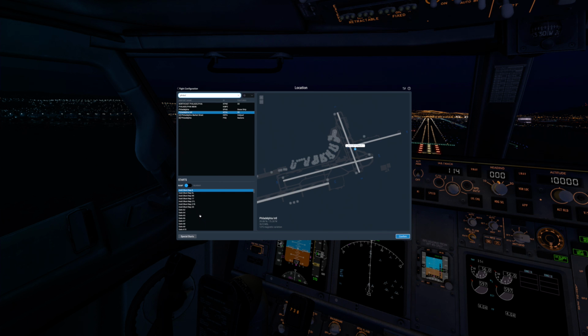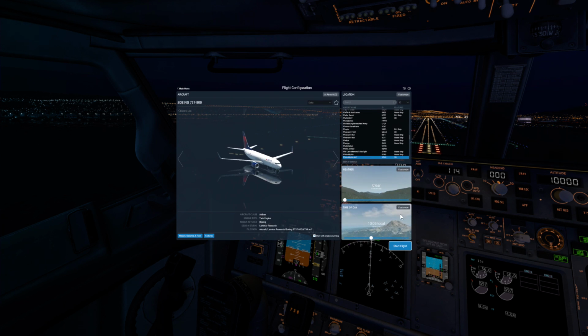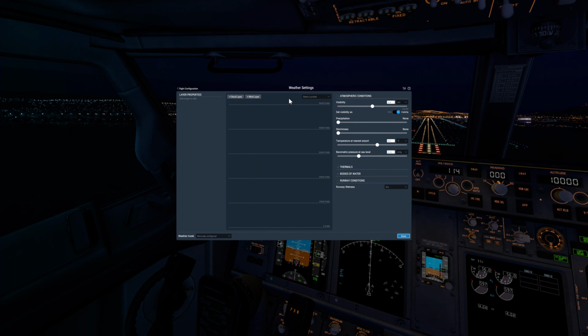I'm going to do a ramp start. We'll just pick a random gate, gate A5, something that's easy to back out of, preferably. Time of day, 10 in the morning's fine. Weather, we'll just do real weather, because it always looks nicer than... Well, actually, hold on a second.